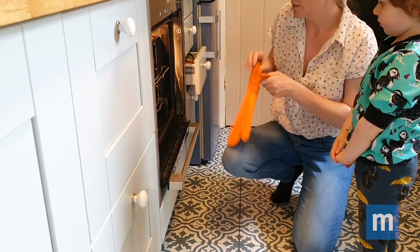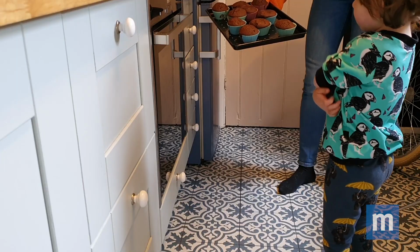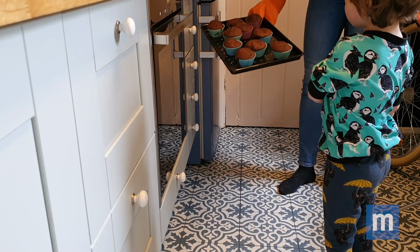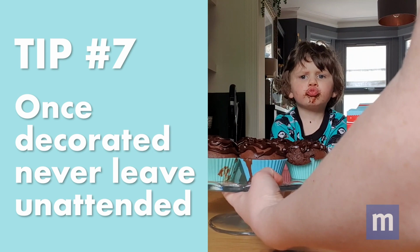Should we put it in the oven now? It's ready. They look delicious. Woohoo! You made those. Which one do you reckon's got the eggshell in it? Right, little chocolate face. I'm going to put those there.